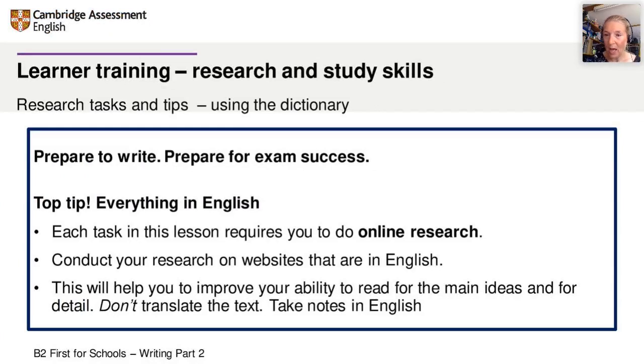But more than this, we can see that our self-access materials are a great opportunity for our learners to practice research and study skills. Now, one example that we have is a research task and tips using the dictionary. I think too often our learners use the dictionary to find a definition, but don't necessarily see what opportunities there are within the dictionary to help them grow their vocabulary and demonstrate the range of words that they know when they start to write. So here, at the start of the lesson, the learners are told everything in English.